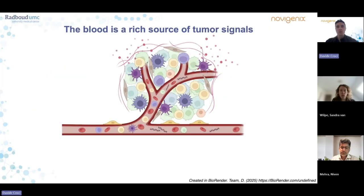To achieve this, we focus on detecting tumor-derived signals in the blood. Why blood? First, blood collection is minimally invasive and can be done repeatedly over time, making it ideal for patient monitoring and clinical implementation. Second, the blood is indeed a rich source of tumor-derived signals.